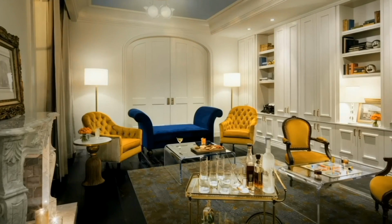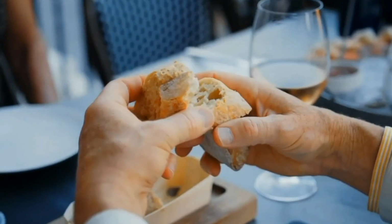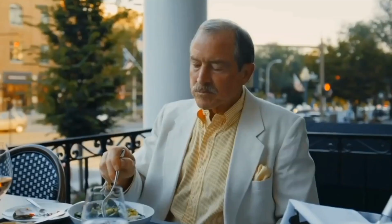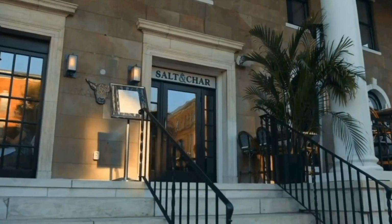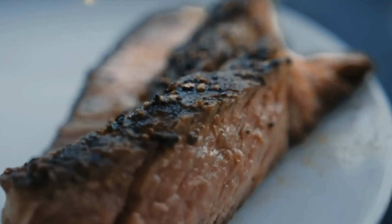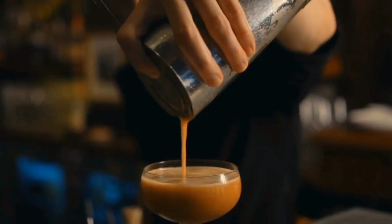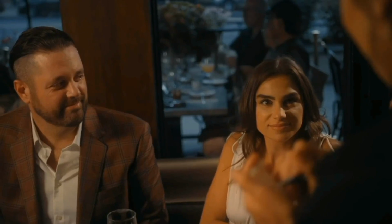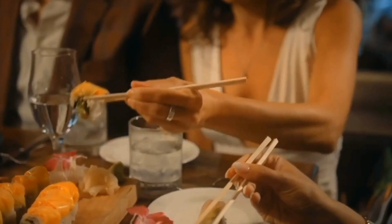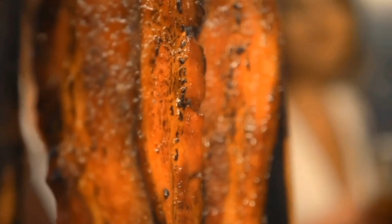Our most historic amenity, though, I will say, is our library. And then our restaurants, we do have two on-site world-class restaurants. We have Salt and Char, which is a farm-to-table steakhouse. They're open 5 to 9 pretty much every day of the week, and then Morrissey's next door is more of a casual bistro, traditional American restaurant. They're open seven days a week for breakfast, lunch, dinner, as well as brunch on the weekends.